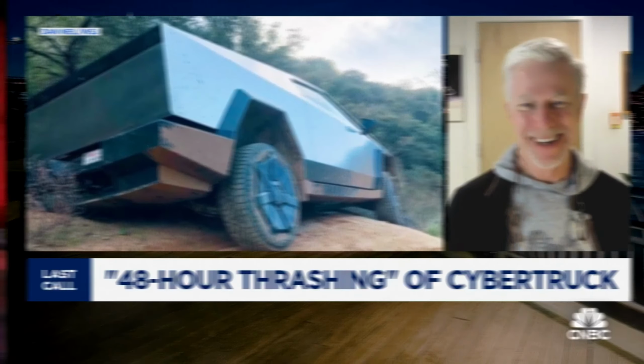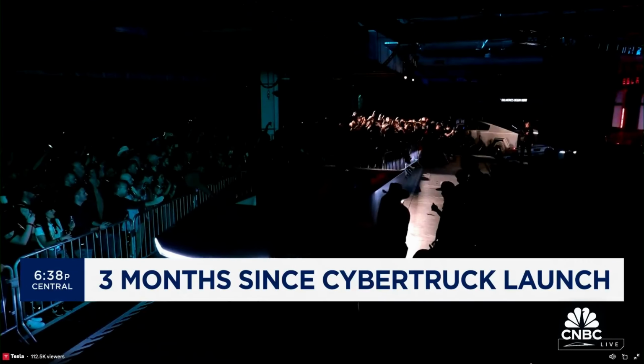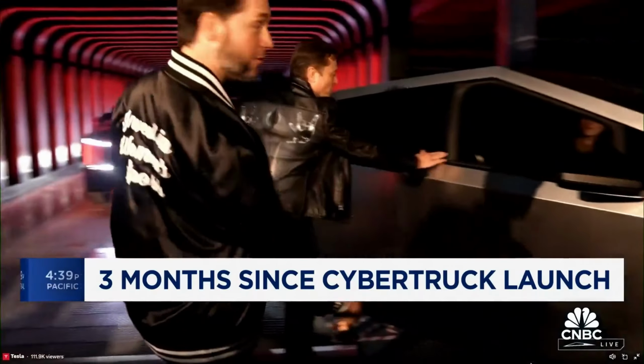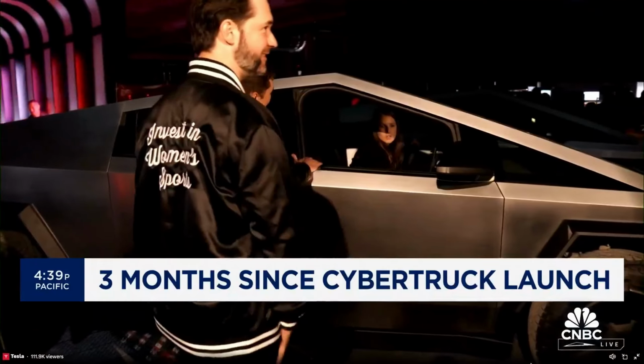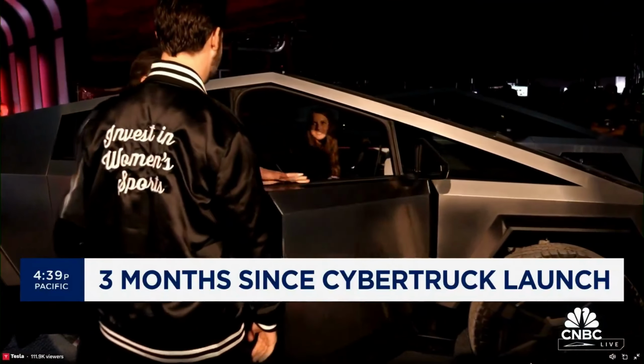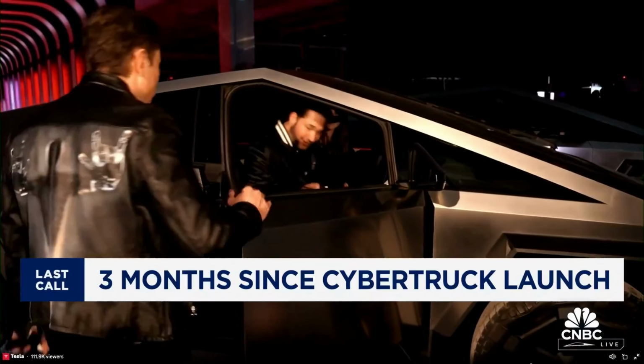Might get some clicks. If you do happen to be in a crash, and if it is a rollover, I would much rather be in a Tesla than in any other vehicle. So hopefully that never happens to anyone, but I'm just saying, if you're worried about that, being in a Tesla vehicle is your safest bet, most likely.